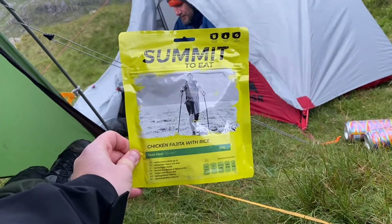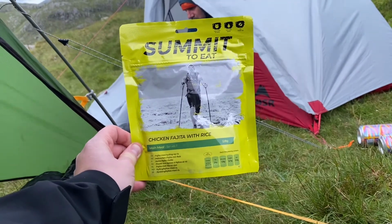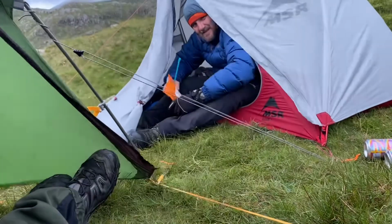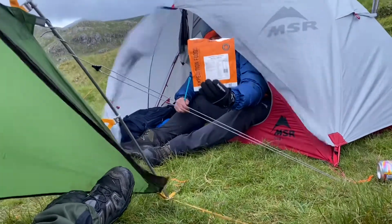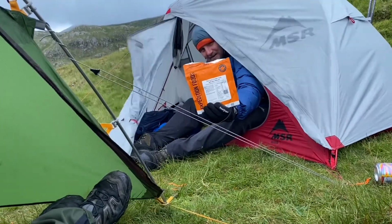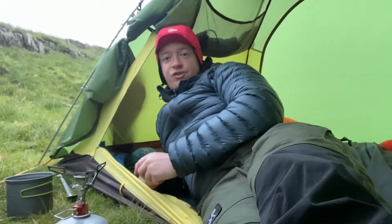So tonight's choice of meal is the chicken fajita with rice. I've heard good things about this, so I waited for a special occasion. I dragged Eddie out with me, so I thought tonight would be that special occasion. So I'm going to have the chicken fajita with rice. What have you got, Eddie? I'm on expedition food, Thai green curry. Thai green curry. With extras. Sounds nice. So we'll get these boiled up and we'll bring you back in a bit to see what they've turned out like. Right then, it's time for some food.